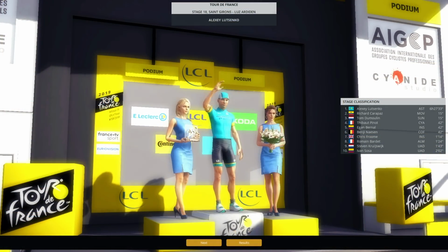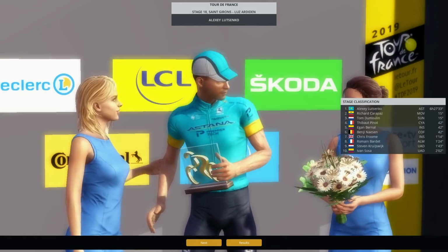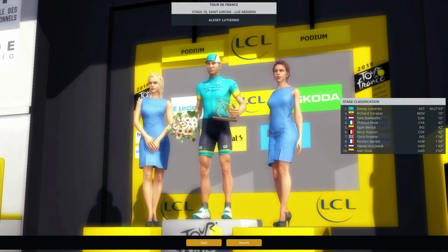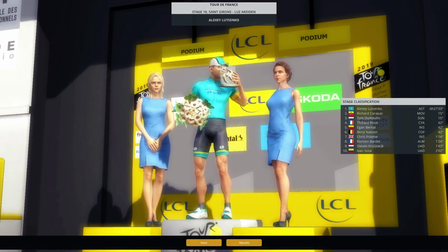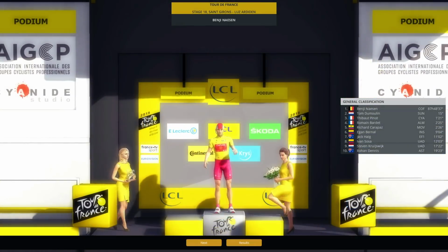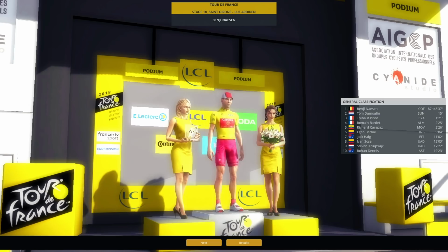Alexey Lutsenko won with a tiny bit of an advantage on the elite favorites. Carapaz again the strongest of the elite favorites as well on 15 seconds. Dumoulin on 15 seconds as well. We lost a total of, I guess, 27 seconds. Not too bad. Nonetheless, it is very close now because Dumoulin is on 16 seconds of the yellow jersey.